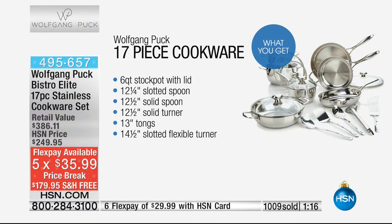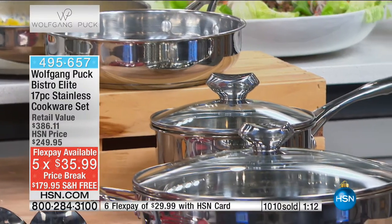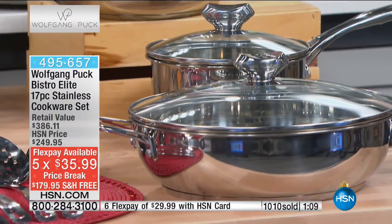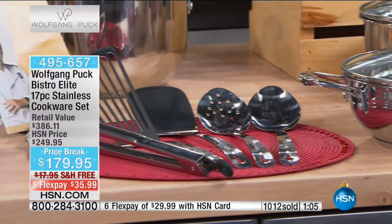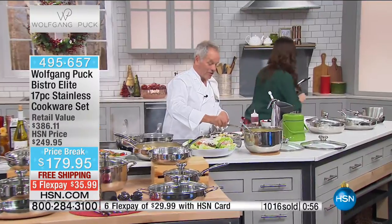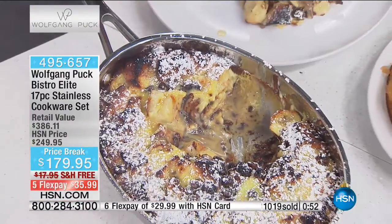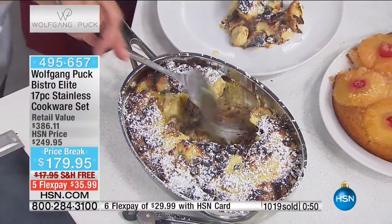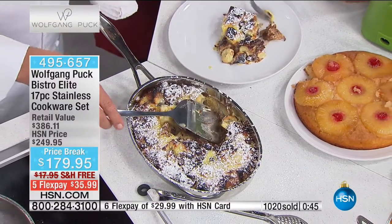I always say I wish you would need a new set every 2 years at least, but we don't. Now look at that here. That's my bread pudding, baked right in the oven in that pan. I would put that right on the table. The presentation is so pretty in that pan. Look at that, a bit of chocolate all over the place. Nothing sticks in here. Can you see that? It just came out perfectly.